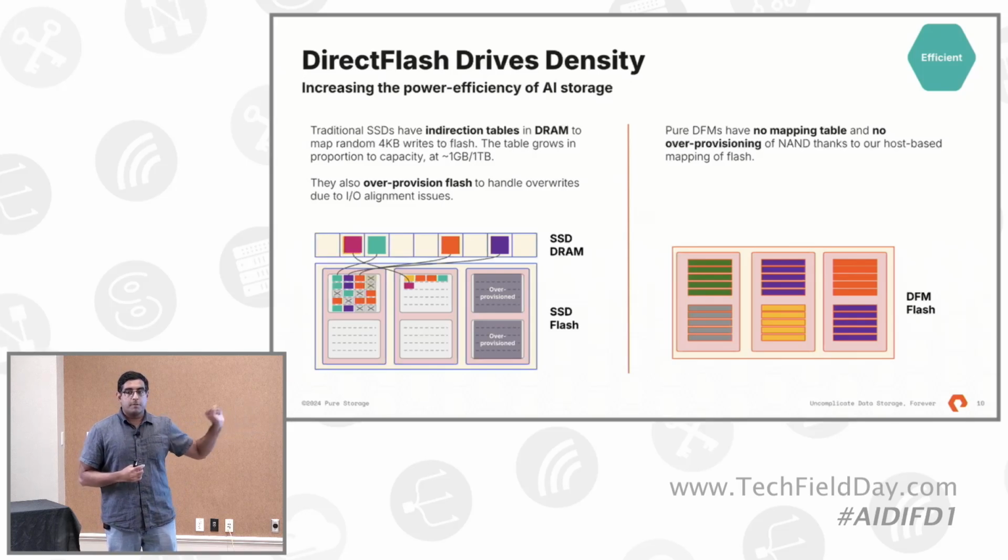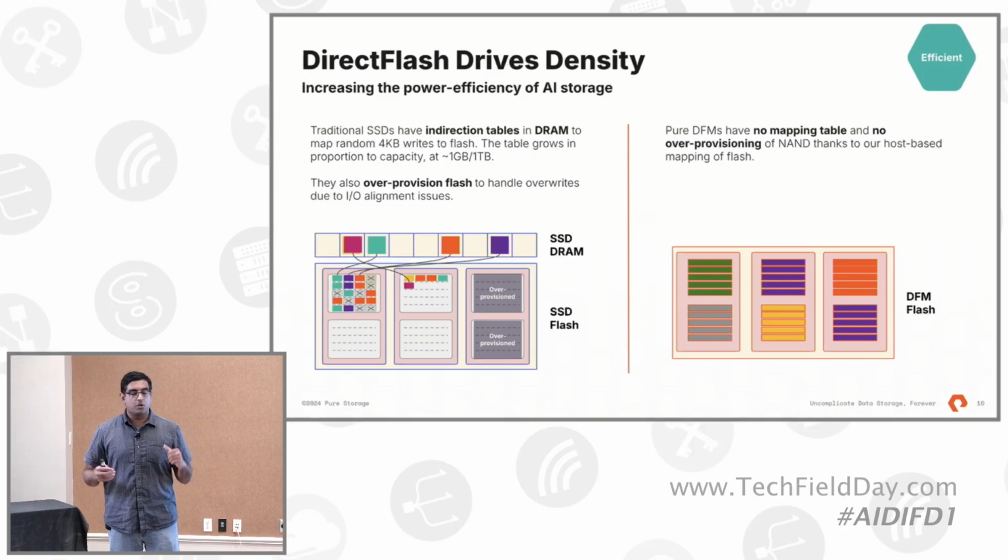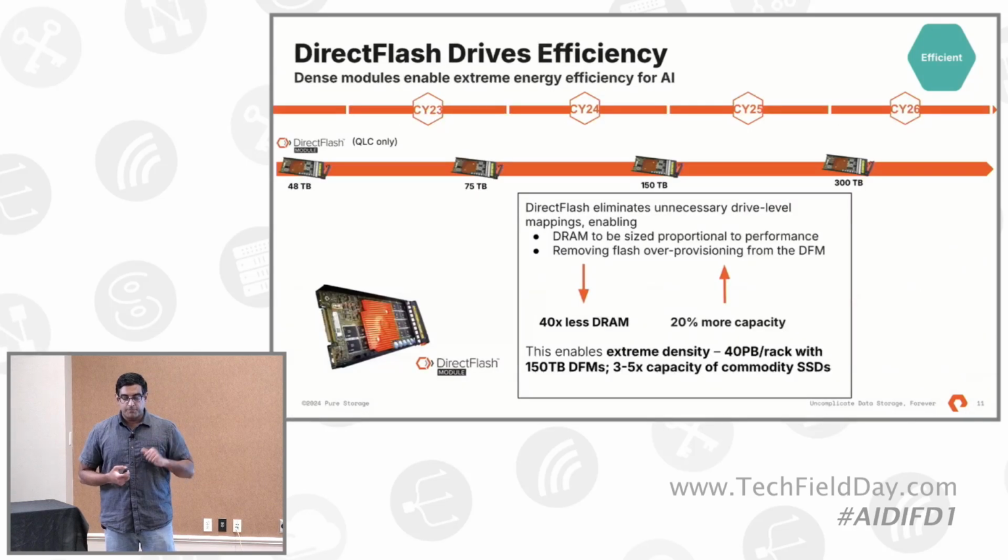To contrast, I've shown a picture of the Pure drives on the right. We have no over-provisioning because we're handling all of the writes to the flash at native flash geometries, because we're able to do this at the array level. This also allows us to get rid of all of this excess DRAM that's required for mapping, because we're maintaining all of this at the global level. So eliminating all of these drive level mappings allows us to drop our DRAM versus a drive by more than 40x, and then gain 20% more capacity per drive with the same number of chips.